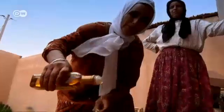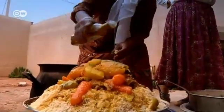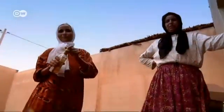The idea was to create a co-op, so the women are not producing the oil on their own, but rather making it together. They congregate here. But the best thing is, by pooling their resources, they finally have enough oil to be able to market it.